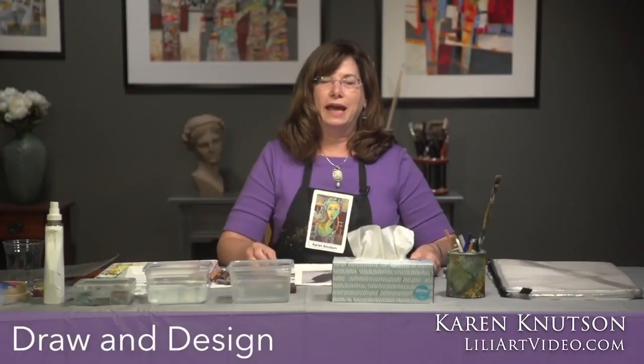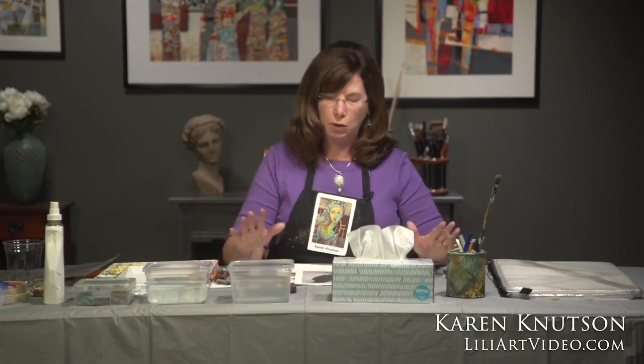So now we get to add our drawing to the charcoal powder pour. It should be completely dry. You've sprayed it with your workable fixative, and now we're ready to go.